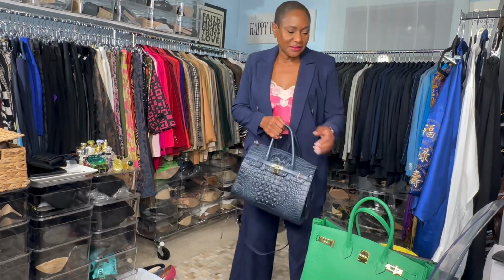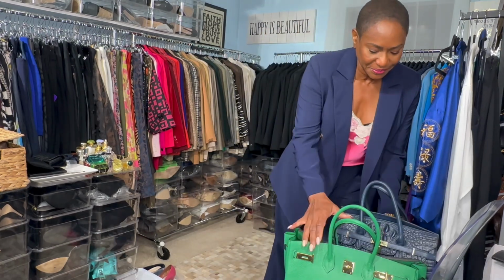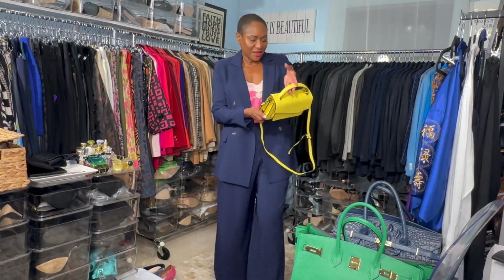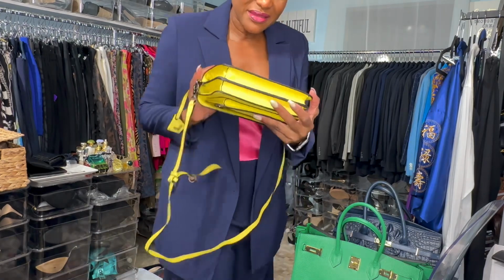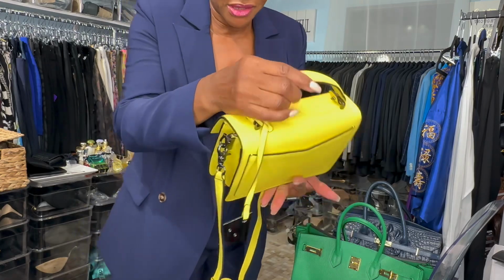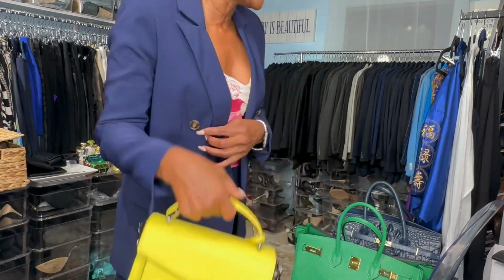Then I brought my little buttercup, however I pronounce it, and my little yellow one.